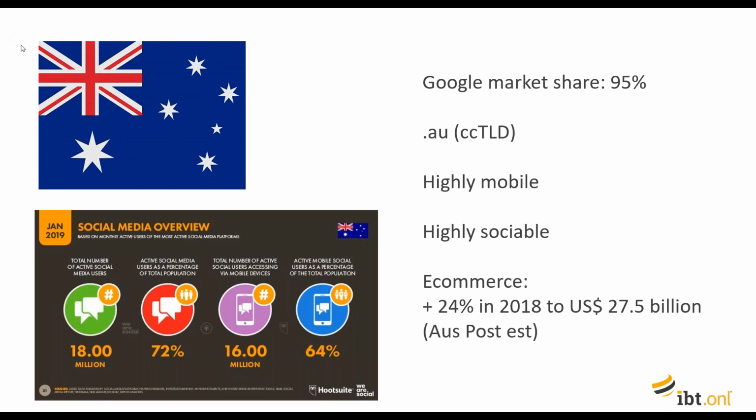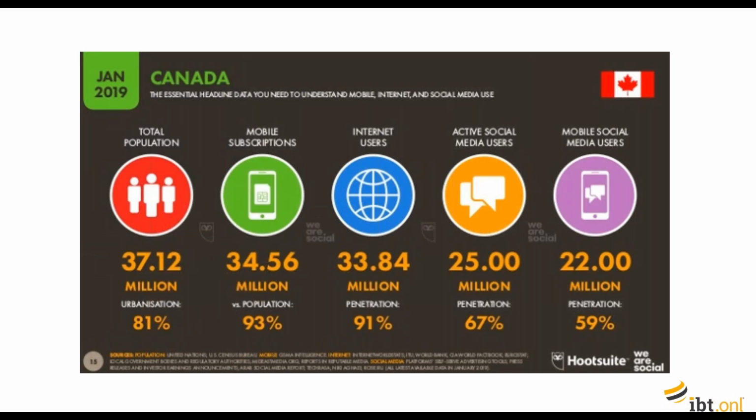So now let's take a look at Canada, and back to you, Susanna. Many thanks, Alex. Some of these things we'll see again in some of the other markets. For example, in Canada, we also see a very plugged in place. 91% of the population online and nearly two thirds of them on social media. Again, very similar to markets like Australia, and the other big mature markets of the Anglophone world.